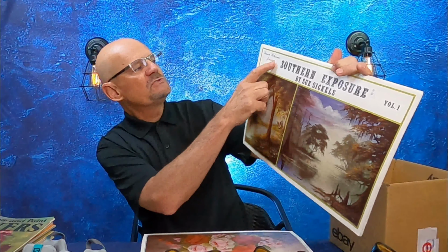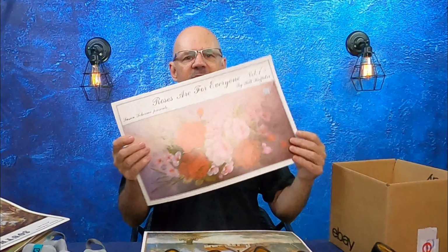Here are some other ones. Southern Exposure by Sue Sickles, and these are all by the same person right here. Her name is Susan Schwewe. Never heard of her, but again, these are vintage. Roses Are for Everyone.